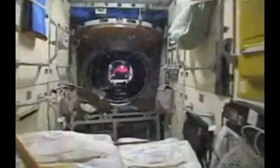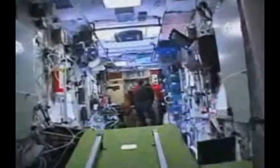Now we're entering into the Russian segment. We're about to enter into the FGB. It's not always easy to translate in space, but you get to do fun things like this. So hold on to your seats as we rotate around. The FGB right now is a little bit of a storage area. You can see a lot of the transfer bags that are stored on the floor. But again, John and Sergei have done a great job organizing everything for us. Some areas are small, and so you have a traffic jam. Here's Charlie going high, and our cameraman is going low.